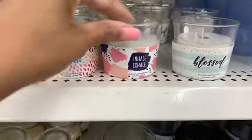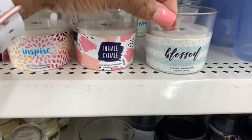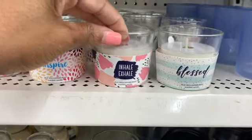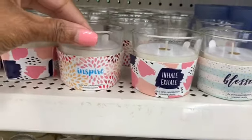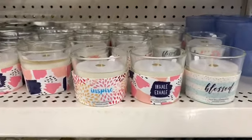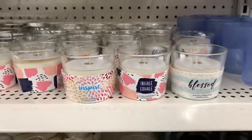Alright, so I see that they have some new candles out here. This one is by Williamsburg. Blessed, and they have Inhale and Exhale, and they have Inspire. I don't see any more of these, but these are new here. Scented candles at the Dollar Tree.